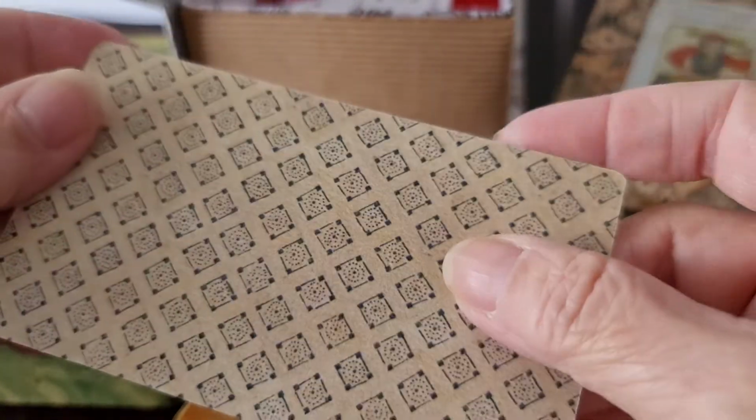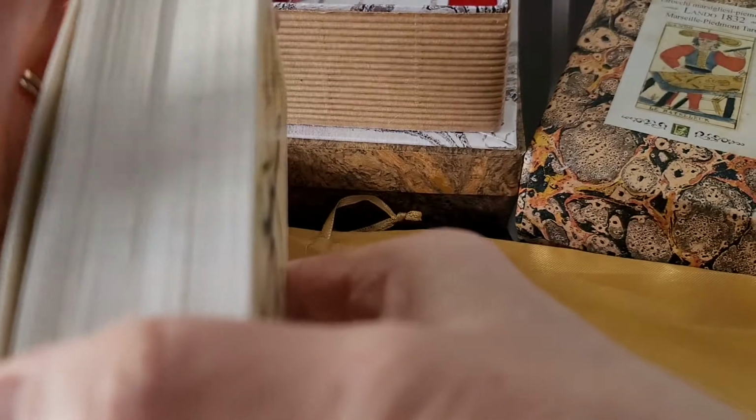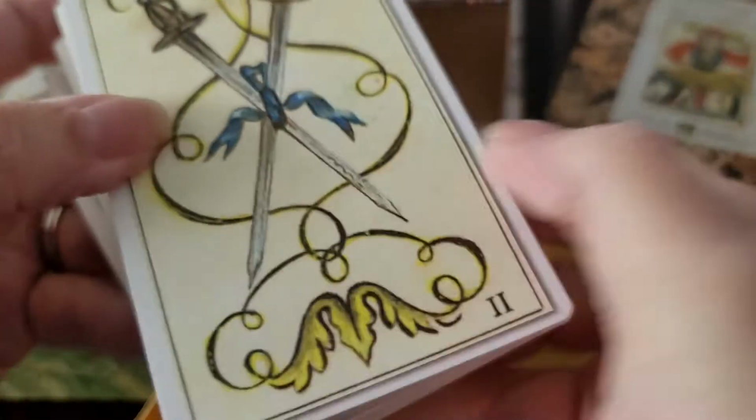I never riffle shuffle my cards. I don't know if I would ever riffle shuffle this if I could. Sometimes because the quality of paper is so good that it's a thick deck, so I don't know how easy it would be to riffle shuffle.